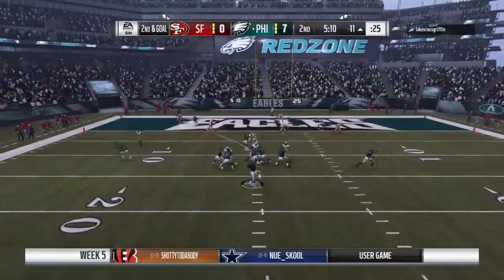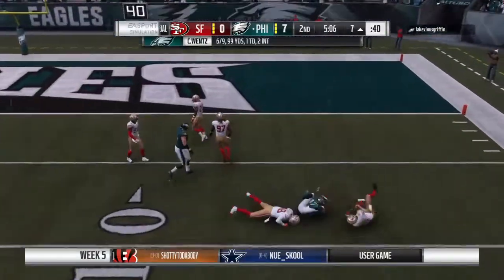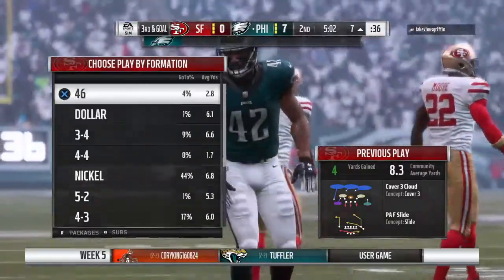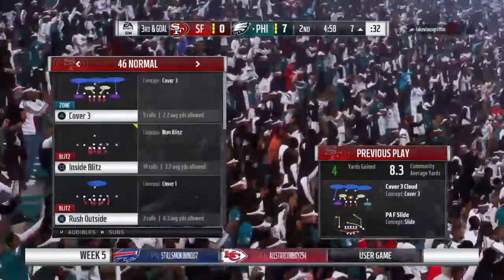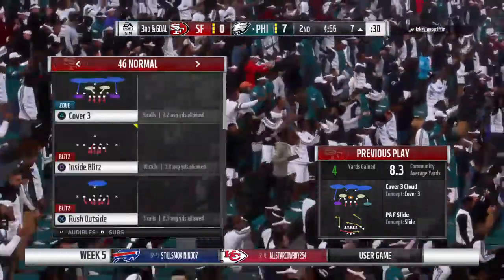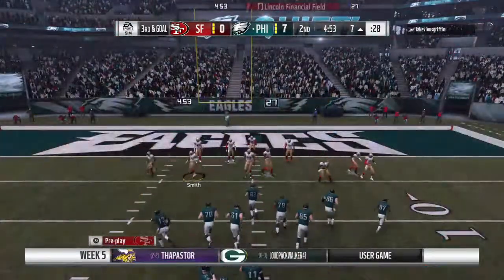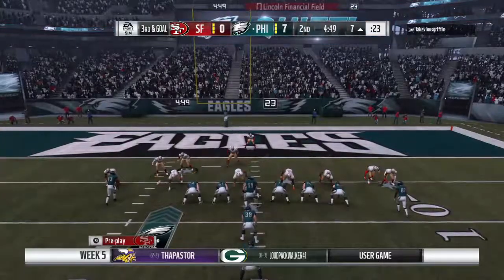Wentz now to throw. Finding his safety valve here. That's complete. A great move, but it only takes him to the 7. He's dropped there. That time the completion goes for 4 yards, and we're set up with a 3rd and goal. They've been denied touchdowns in the red zone twice already. Here comes 3rd and goal.